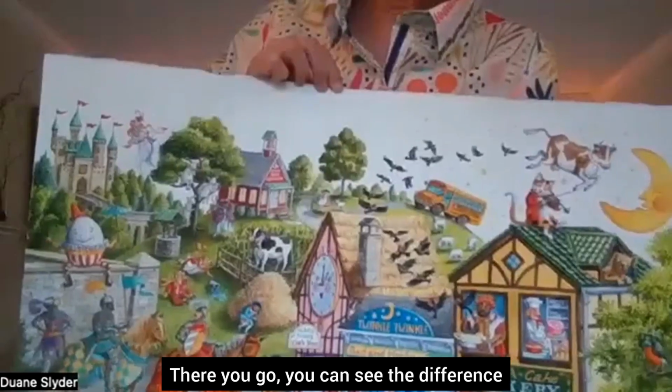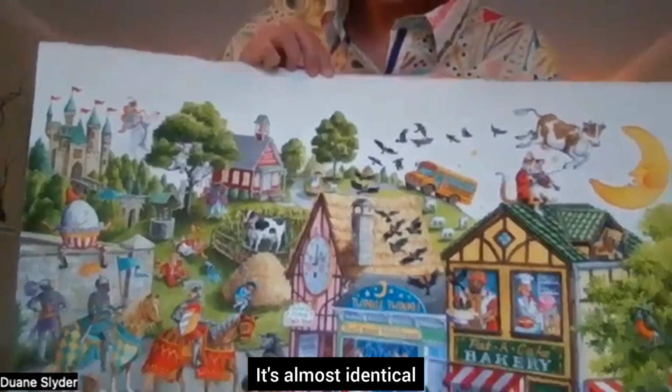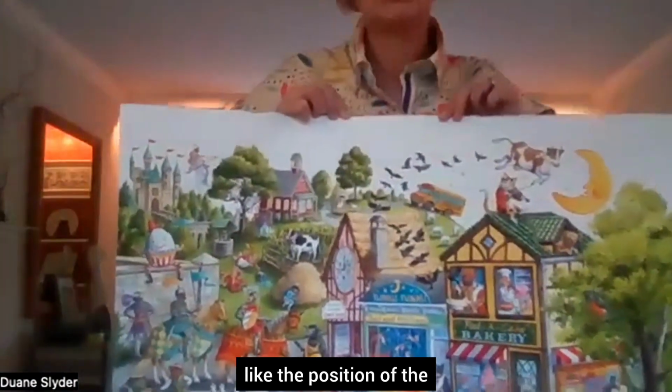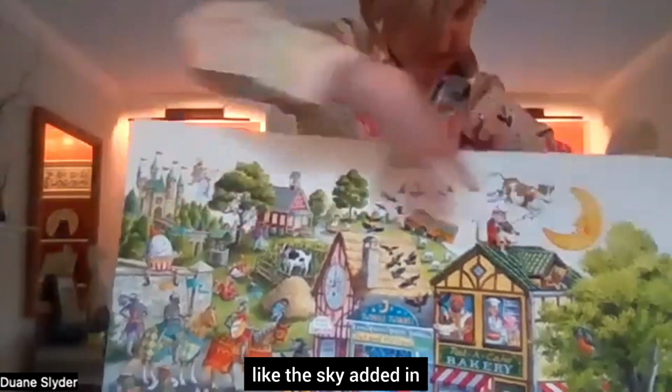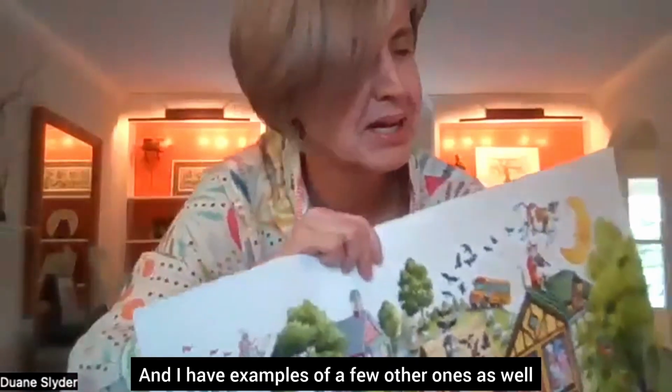There you go. You can see the difference. So it's 90% hand drawn. It's almost identical, but then there's some little differences like the position of the sky added in. And I have examples of a few other ones as well that I can show you.